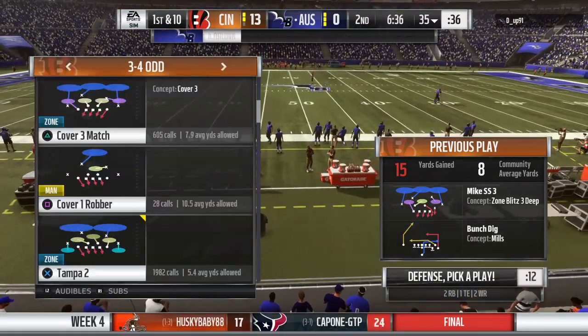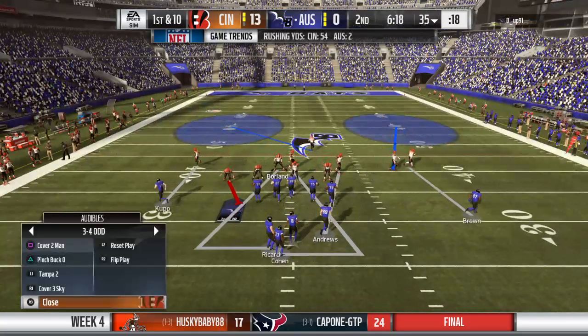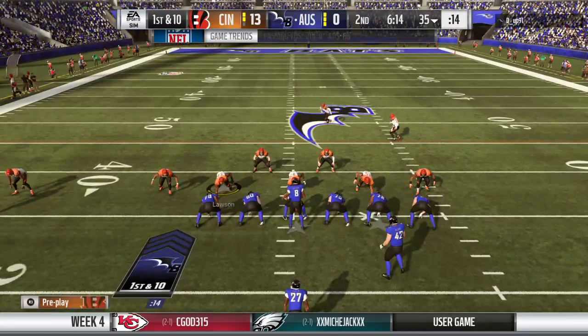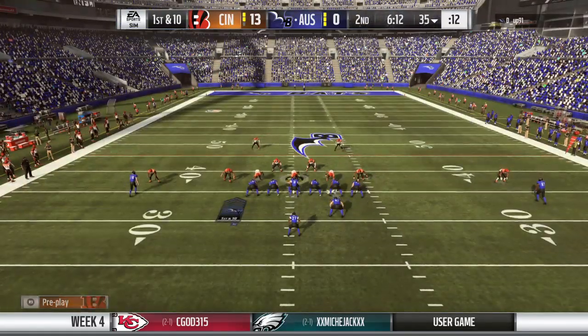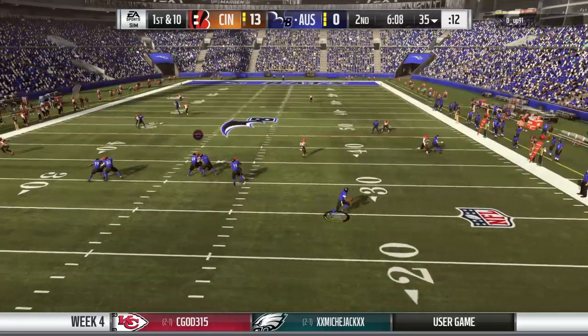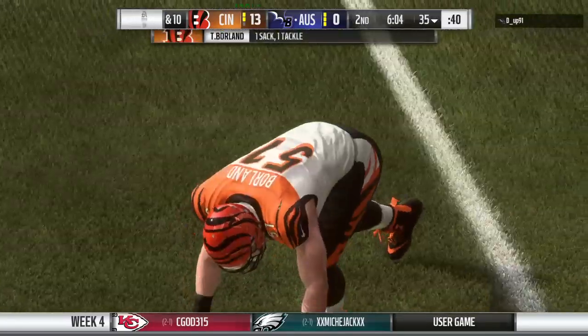First play of the drive, good for 15 and a first down. Ball up to the 35 now as they come up on 1st and 10. Now Jackson on 1st down. Flushed out right. And eventually taken down here.